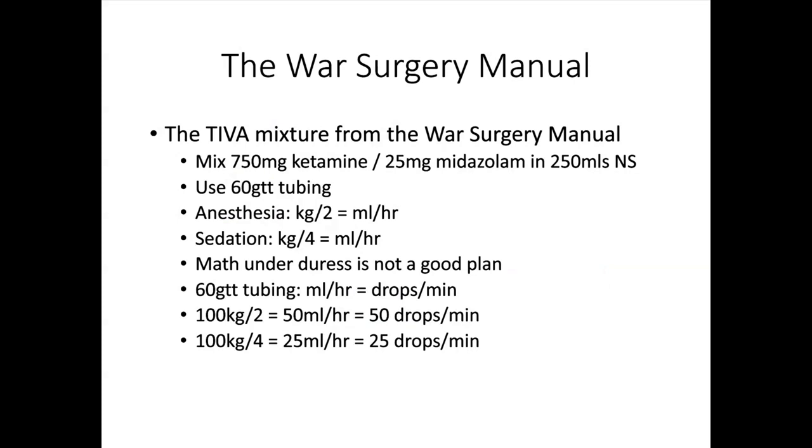So it's pretty straightforward. You take 750 of ketamine and you take 25 milligrams of Versed and you put that in 250 of normal saline. And a lot of people don't have pumps downrange. They don't have syringe pumps. So we just use 60 drop tubing. And the math is pretty easy on this. So the anesthesia dose is just kilos divided by 2. That will give you your mils per hour. And then sedation is kilograms divided by 4. And that gives you your mils per hour for sedation. So it's a good place to start.